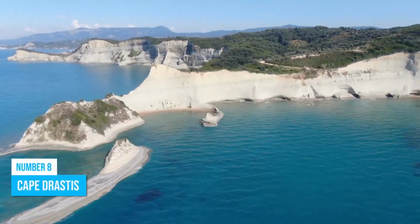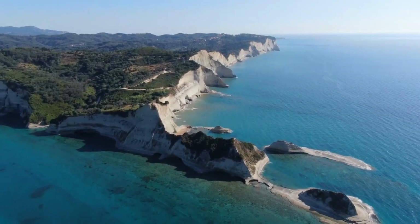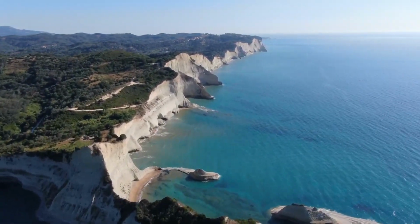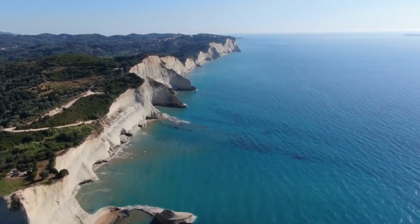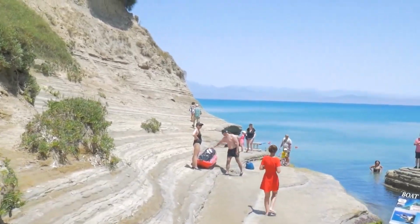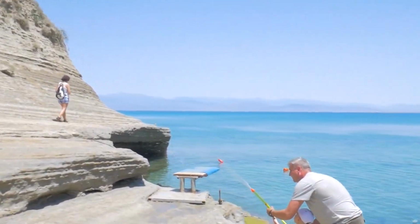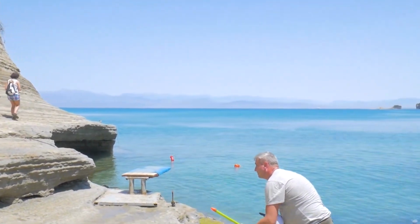Number 8. Cape Drastis. You absolutely can't skip Cape Drastis when you are exploring Corfu. It is one of those places you'll instantly fall in love with. The beauty of this spot is just jaw-dropping. The dramatic cliffs and crystal clear waters create a picture-perfect scene that's like something out of a dream.